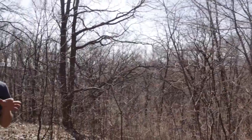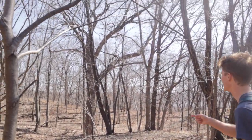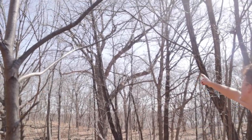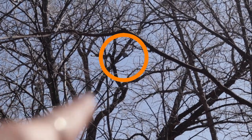So you're just kind of looking around, like, if Casey's going to pick a tree, which tree is he going to pick? Look at that big boy up there. If you look way up in the canopy there, I see a plaque way up there. There we go. That's what we're aiming for.